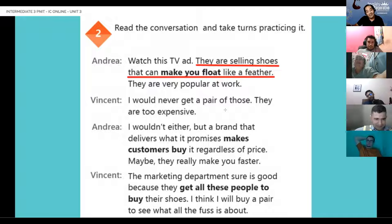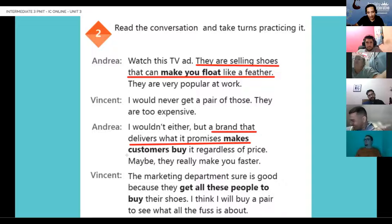Okay, very good. Okay. I will never get a pair of those. They are too expensive. I wouldn't either, but a brand that delivers what it promises. Okay. Again, a brand that delivers what it promises makes customers buy it. Yeah, regardless of price. Uh-huh.